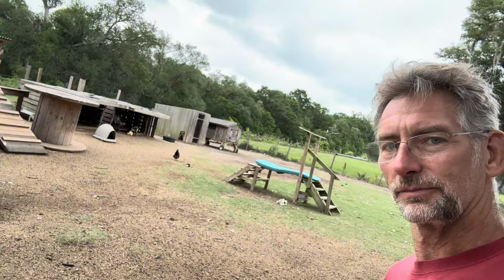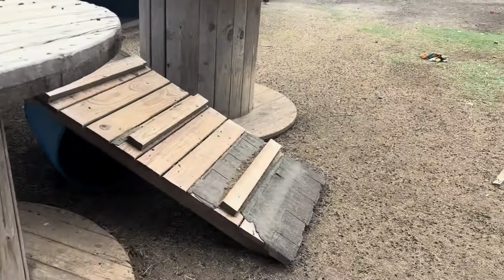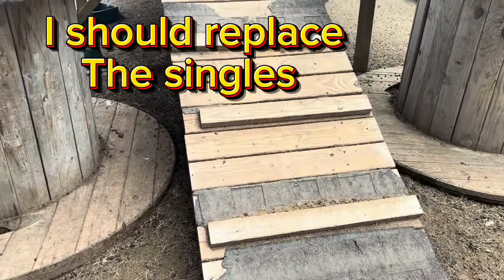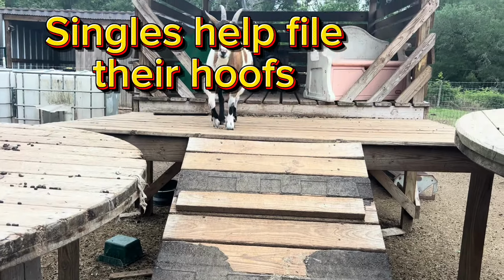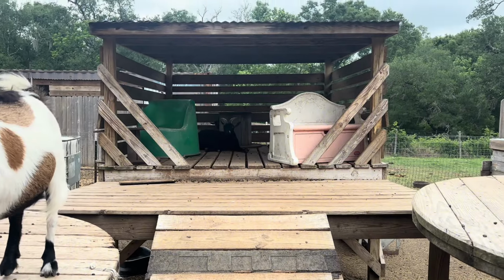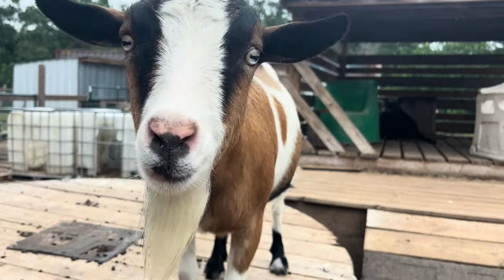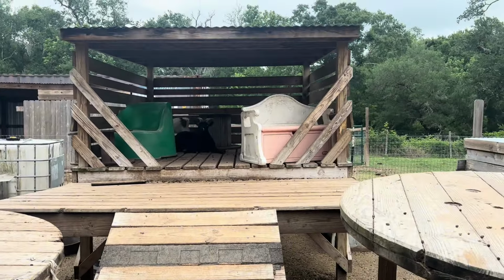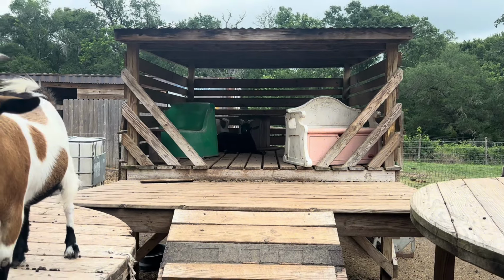So let's walk over and actually look at this barn over here. Well, not really a barn, but let's take a look. You can see we have a ramp up there. It's probably a good 3.5 foot up, plus it's on the highest part of our property. I do have it so that wind can blow through because we are in Texas and it gets real hot. So it's covered. It's got a tin roof that's screwed down and it has survived through a hurricane.